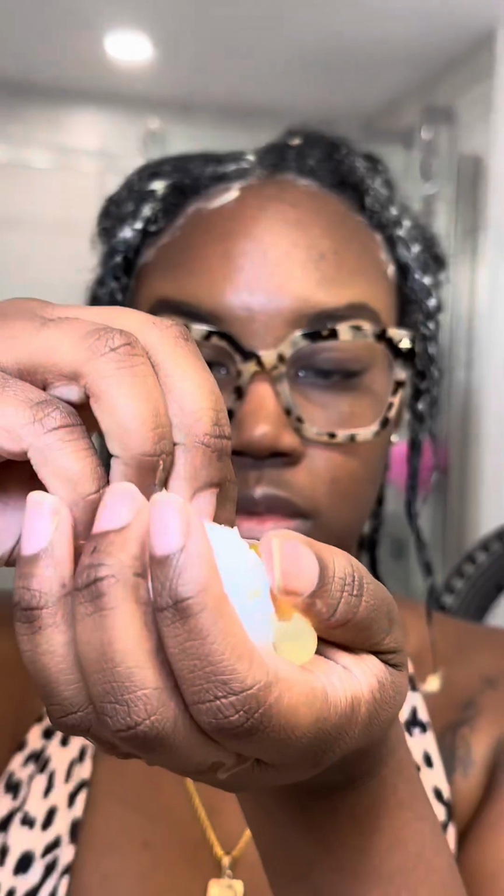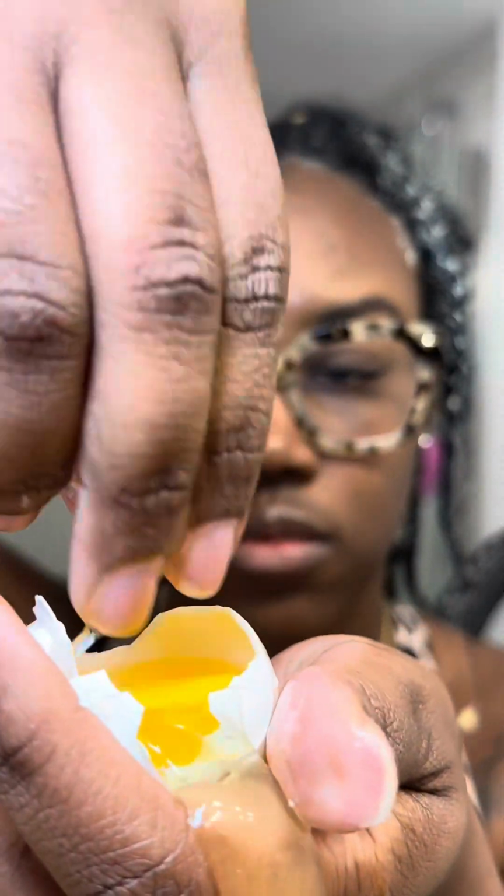I normally mix my eggs within the treatment. Wasn't really feeling for it. So you know what I did? I went straight for it and I said, you know what? I'm gonna crack this and I'm putting it right to the scalp. What's the difference from mixing it in a bowl and putting it directly onto your head?